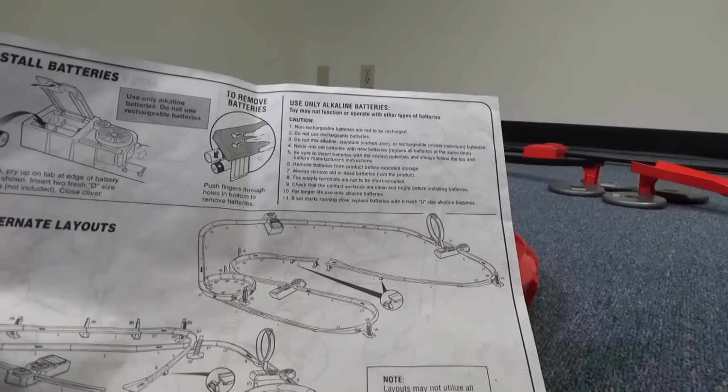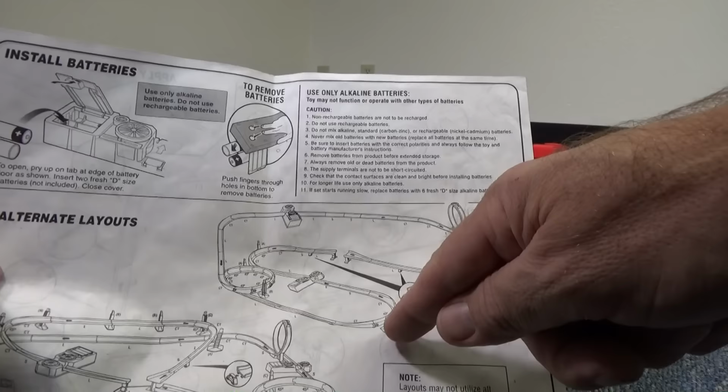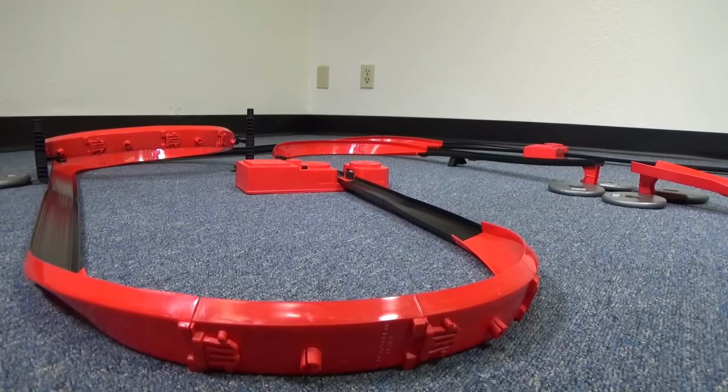A quick note about the instructions. On this curve and this one over here, they only show one piece in the middle. You have your entry and your exit, and then they have just one 45 piece. Actually, you're going to need two 45 pieces. Otherwise, this thing was way out of whack. So just a little bit of a goof in the instructions.